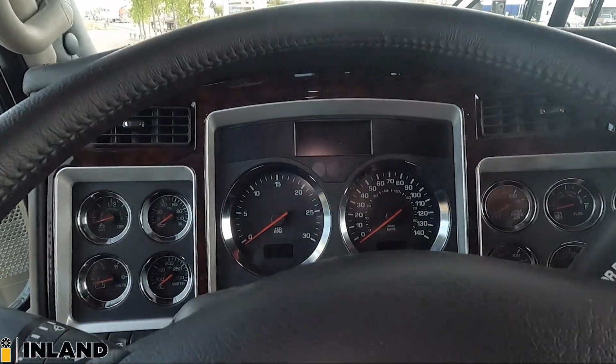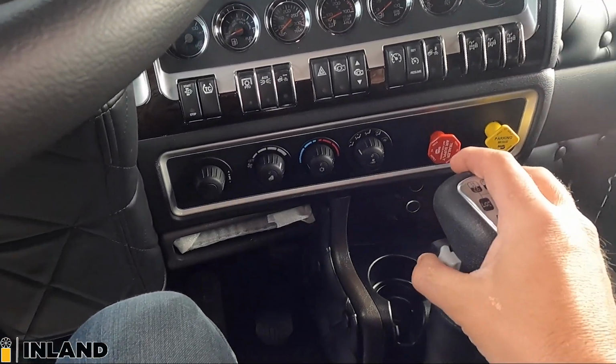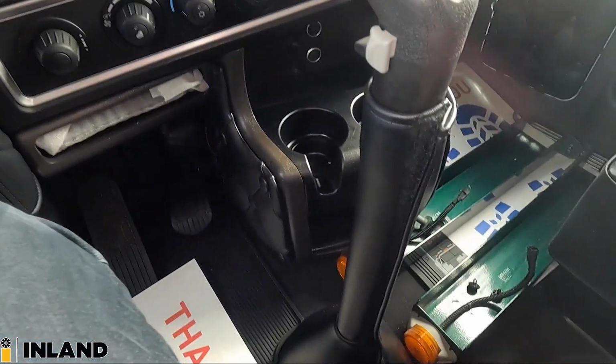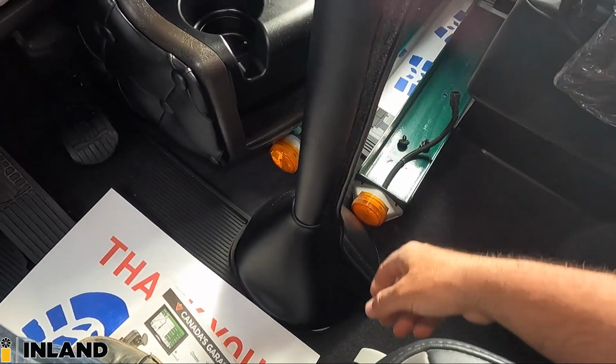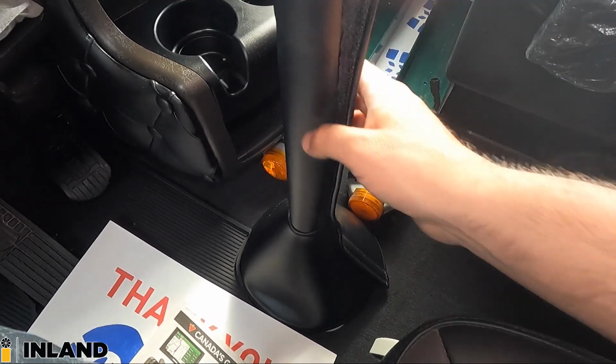Down below is the HVAC controls along with the controller for the speedometer tach area right here. It comes with an 18-speed manual transmission, and then with the Seattle package you get this boot that goes around the shifter, which is a nice way to trim that out.